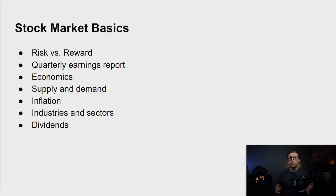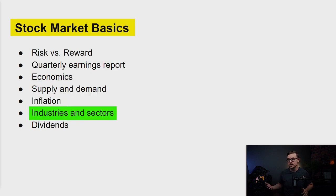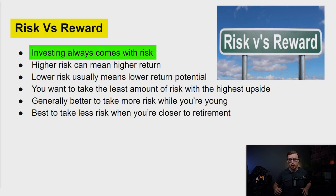So now we're going to go over some stock market basics. And these are things that in my opinion are incredibly important for you to understand. So we're going to be talking about risk versus reward, quarterly earnings reports, economics, supply and demand, inflation, industries and sectors, as well as dividends. So one thing I want you to understand when it comes to risk versus reward is investing always comes with risk.